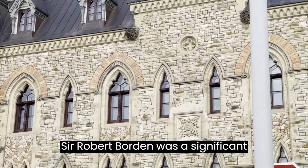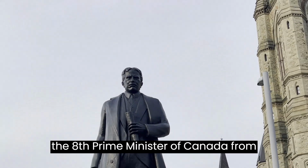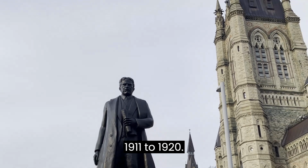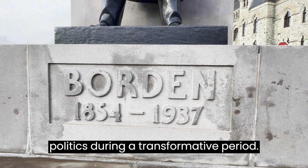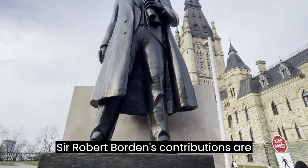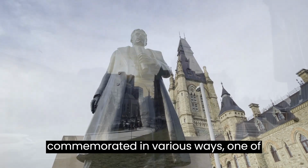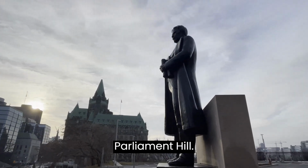Sir Robert Borden was a significant Canadian political figure who served as the 8th Prime Minister of Canada from 1911 to 1920. He played a crucial role in Canadian politics during a transformative period. Sir Robert Borden's contributions are commemorated in various ways, one of which is this statue at the West Block of Parliament Hill.